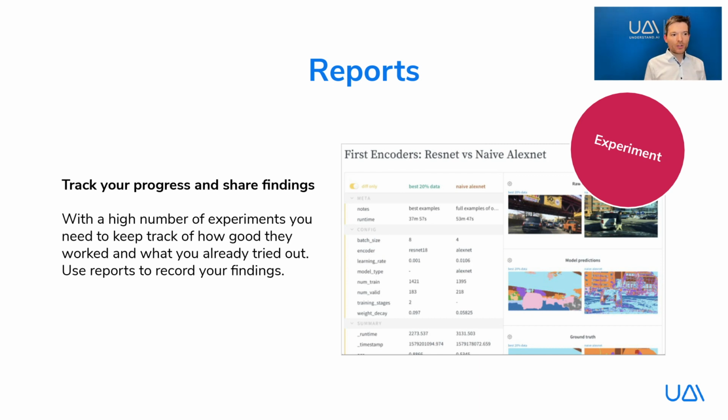So we have reports to record our findings and to make them accessible to other team members so that they can look through those reports and see, okay, we already tried this, we tried that, this was the result, maybe we should do something else, or maybe it's worth the effort to look into that again. So this helps us a lot to work forward in a structured way.